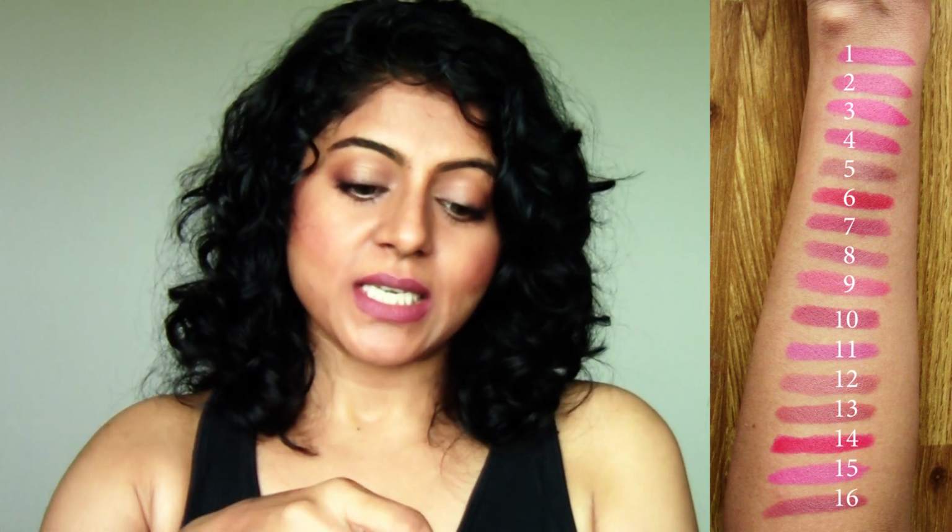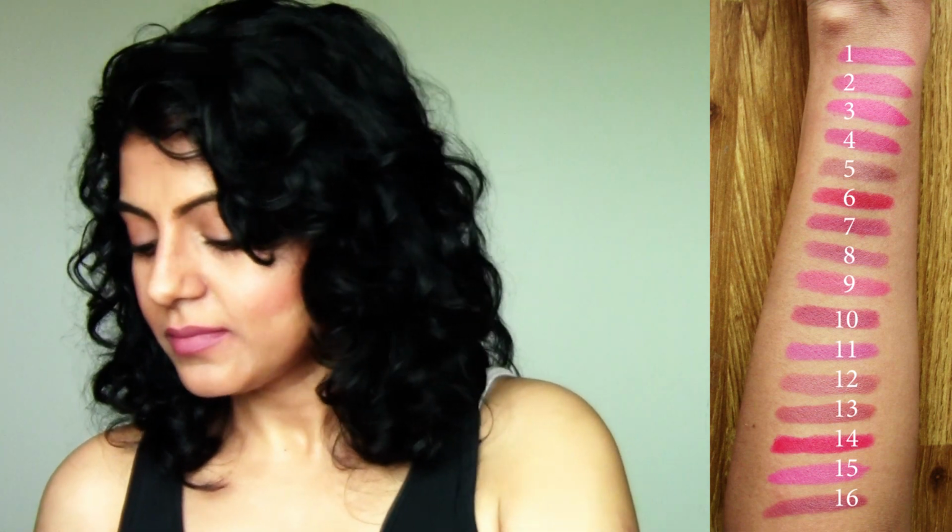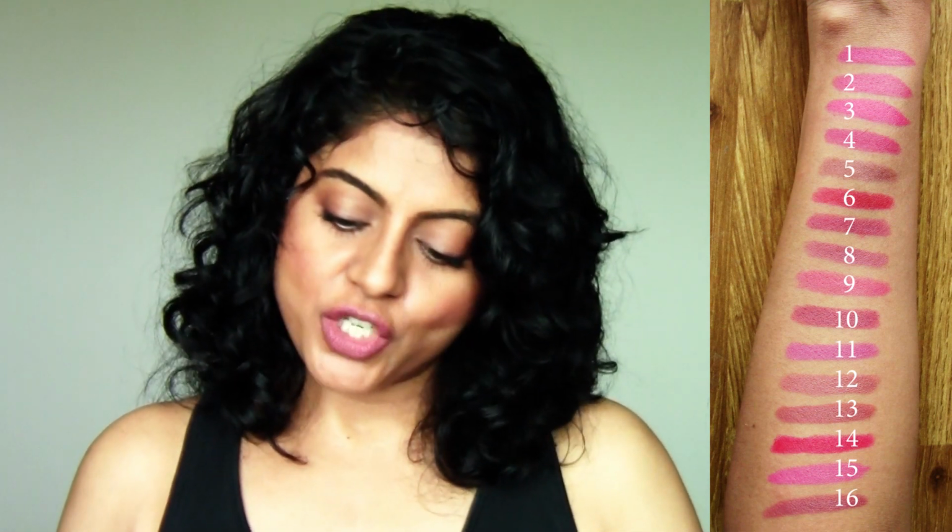So that completes lip swatches for all the 16 shades, and the shades I love the most are these four. This is number 4, number 5, number 6 and number 10. These are my most favorite shades from this range, and the shades that pleasantly surprised me, I have two of them right here. One is shade number 9 and the other one is shade number 14.